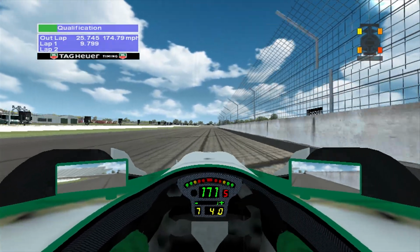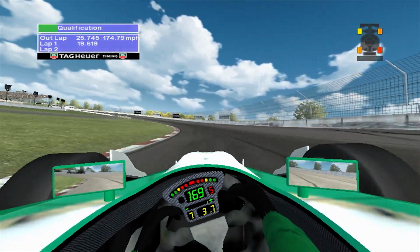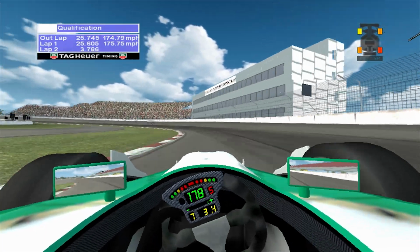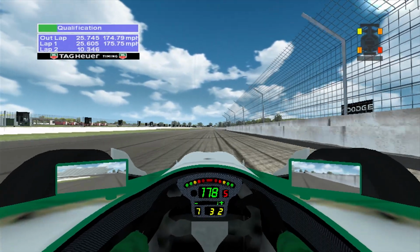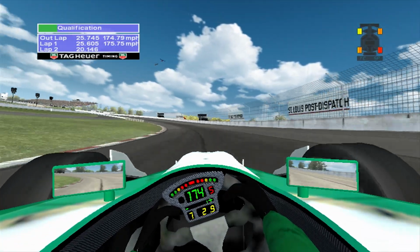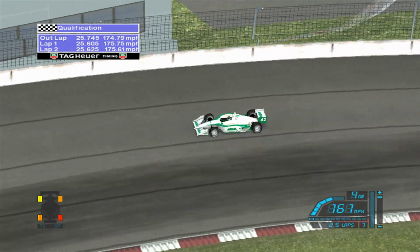A little bit wide. Decent exit out of turn 4. This is your last qualifying lap. Push it to the max. I don't think this is going to be quicker than the first lap, but we shall see. And our lap time is... no, not as quick. By 0.25 of a mile an hour.